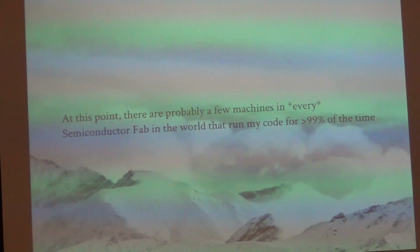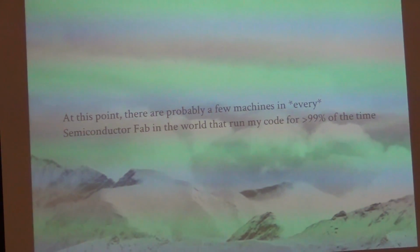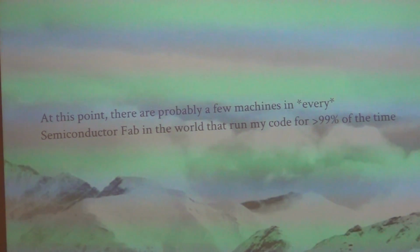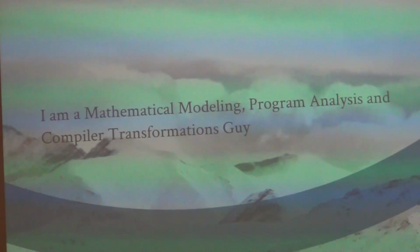The reason why we started, and I think the reason why a lot of people start, is they want to make a change bigger than what they can do right now. They're not just motivated by money, because the money is very difficult to come by. So what makes me proud right now is that at this point, every fab in the world has a few machines that run my code almost all the time. Every fab in the world. Who am I? I'm a mathematical modeling guy.